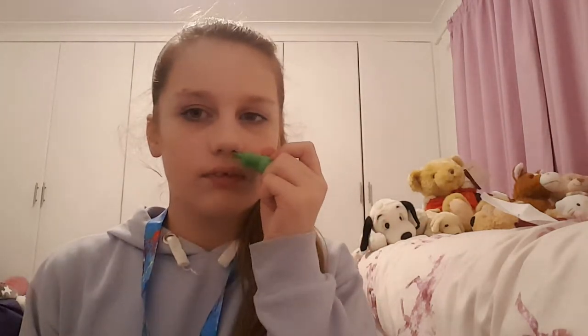Oh, that makes me have a headache. I don't like the scent of that. I think it's strawberry. It smells horrible. This yellow one smells of lemon. And this green one, it smells of apple.